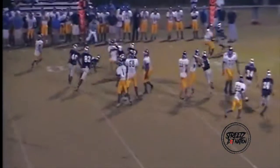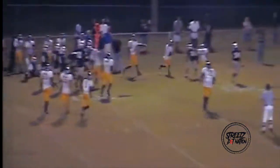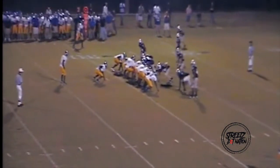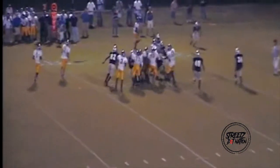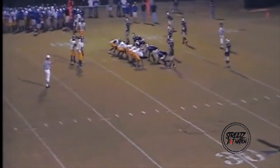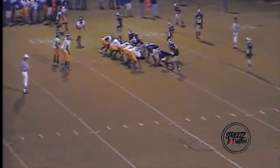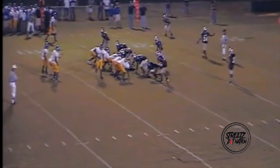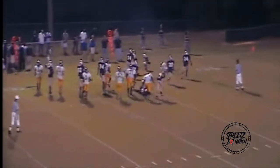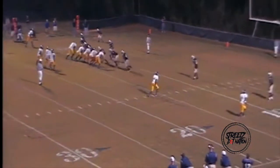And the pitch back on the left hand side. Lionel under center. Handoff to number 32. Man in motion for the Aces. Lionel takes down the first man. Up the middle, and a great pass. Line hole with the keeper.